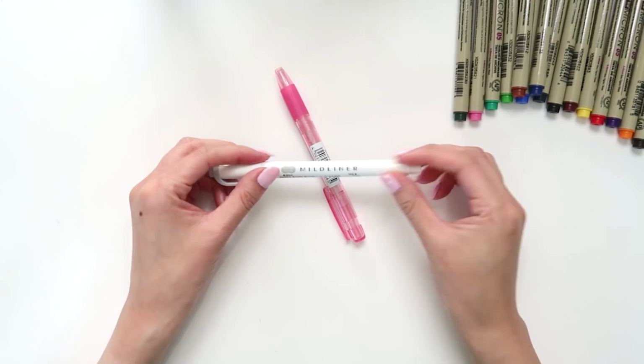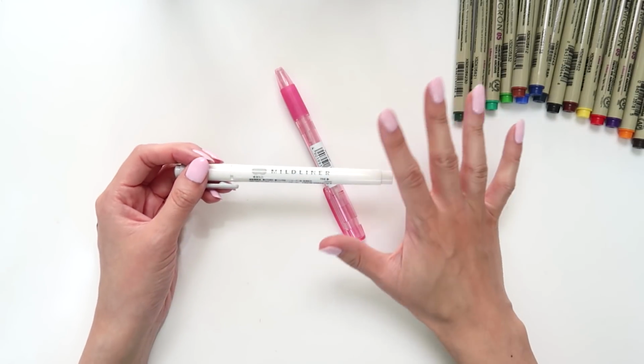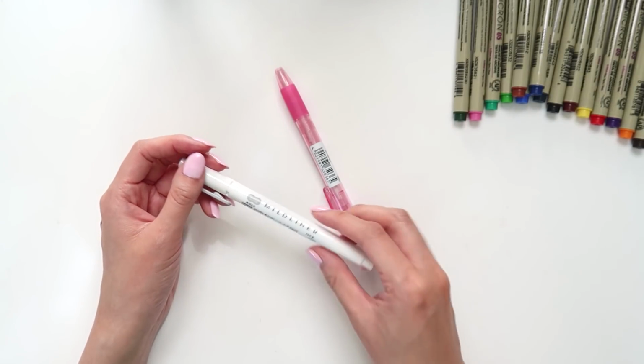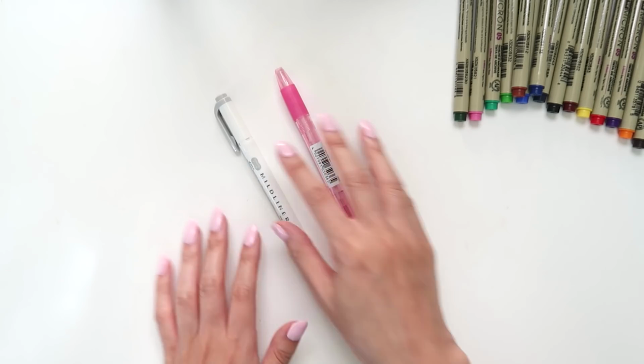I'm a huge fan of the Mildliner range because they are essentially highlighters that have a very pastel look to them, whereas most highlighters I feel are very fluorescent and strong. These are softer, pastel. They're really nice if you prefer that softer touch.